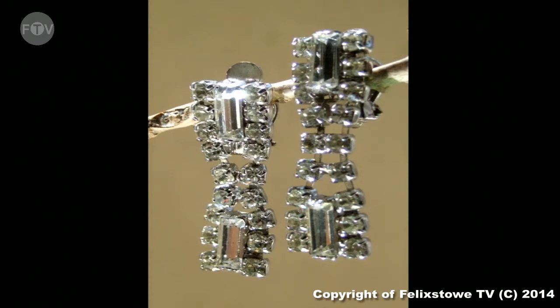Gorgeous. And those would also be suitable for proms, or if you go to a black tie dinner, something like that. You can use those later on. They're great with a little black dress. You'd find a lovely reason to wear them, wouldn't you? They're timeless.